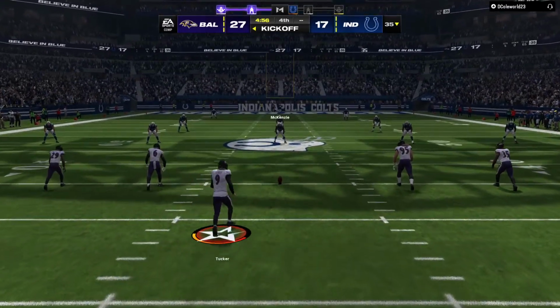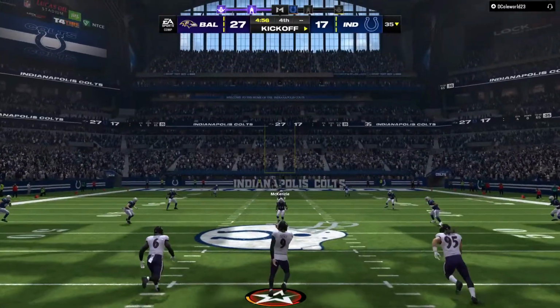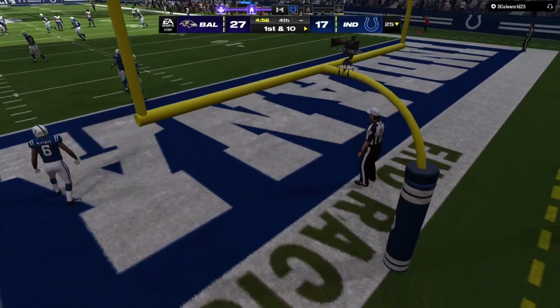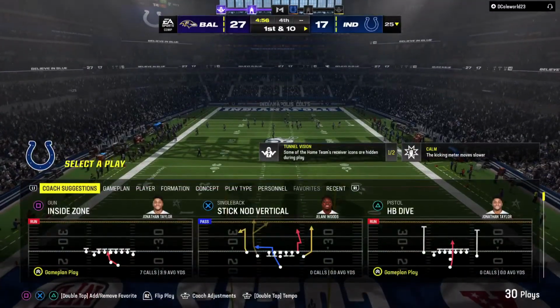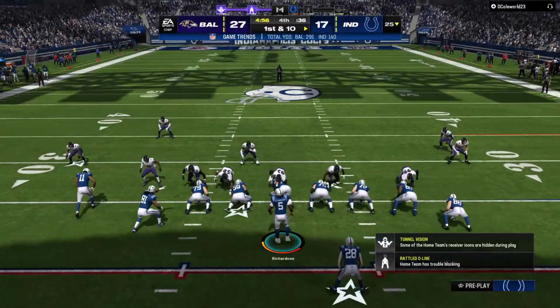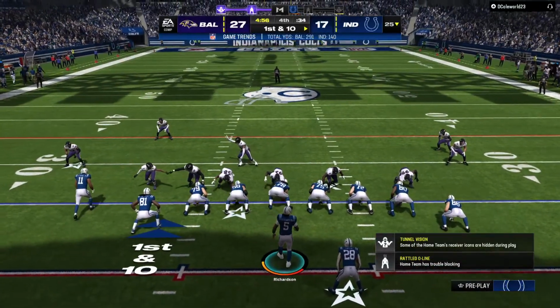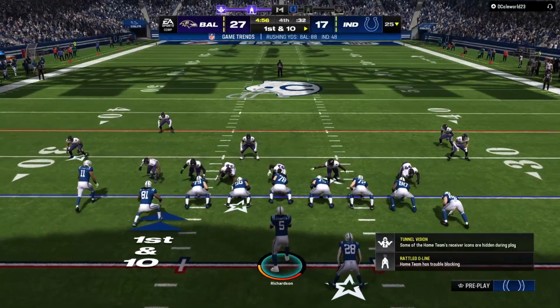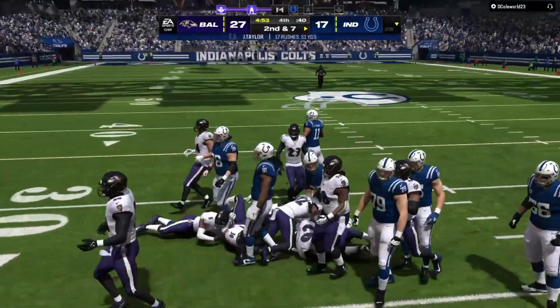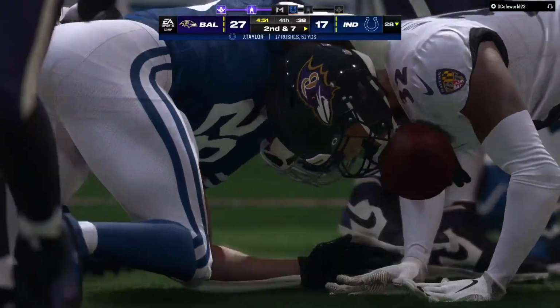Tucker now to kick it away following the touchdown. And that one will bounce out of the back of the end zone, so we will start here at the 25. The Colts come to the line ready to start their next drive. Yeah, the script really is flipped for them. The momentum on the other sideline, and now they have to try and battle back from a 2-score deficit.